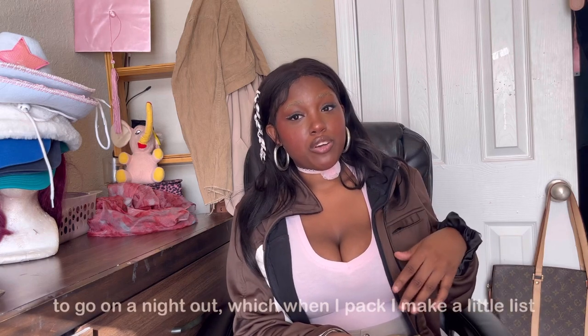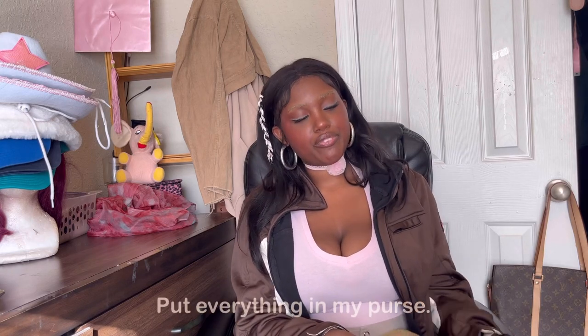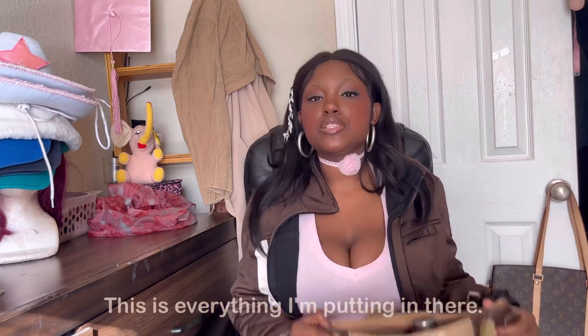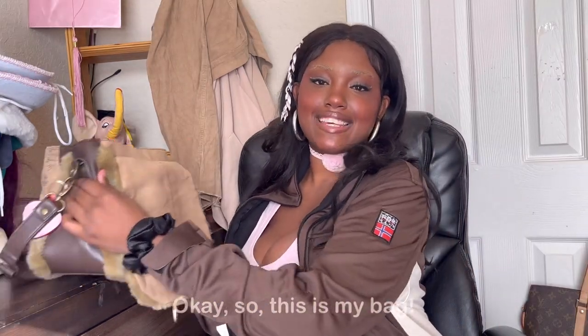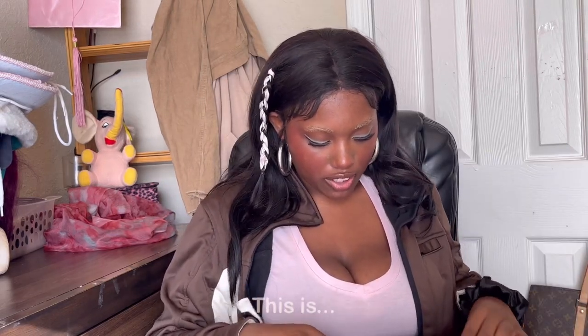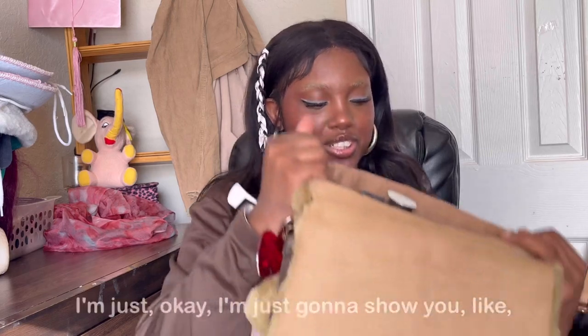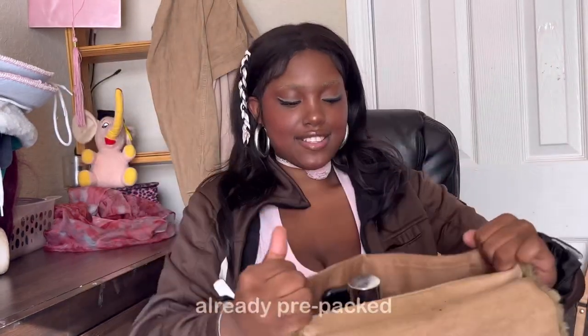When I'm like, oh, I'm about to go on a night out, what should I pack? I make a little list and I'm like, okay, I gotta put everything in my purse. This is everything I'm putting in here. So let's get into that. Okay, so this is my bag. Okay, so let's start. I'm gonna show you what the bag looks like already pre-packed.